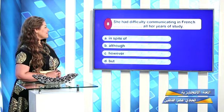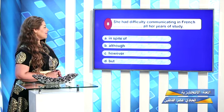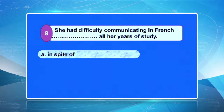Number 8. She had difficulty communicating in French, space, all her years of study. In spite of. Although. However. But. Which one do you think best suits the sentence? Think about it. Read the options again. Read them carefully. The answer is, in spite of. She had difficulty communicating in French in spite of all her years of study.